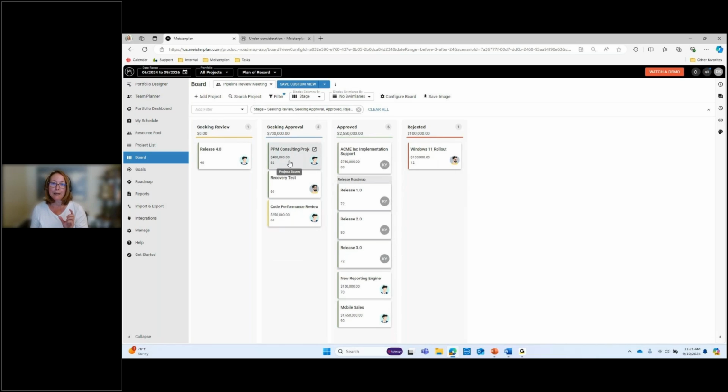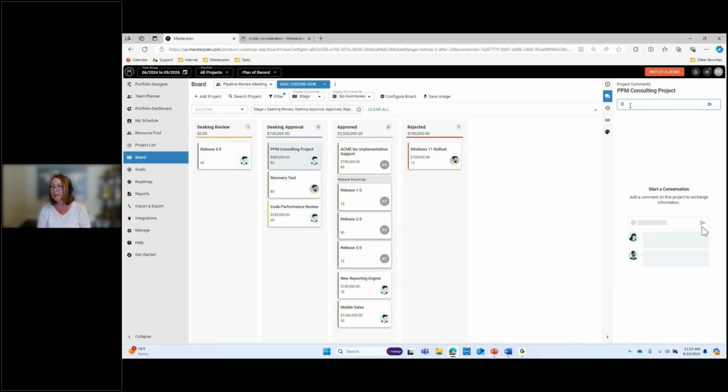Now, while not a brand new topic, something that is heavily used in getting ready for the board meeting is our comments. When you're highlighting a project, oftentimes you might need to get some follow-up from somebody before it's ready to get into that board meeting. But definitely during that board meeting, comments are heavily used, whether it's the decisions being logged here or the follow-up to somebody. These are nice to quickly log your information, so you don't need something on a piece of paper right in front of you.